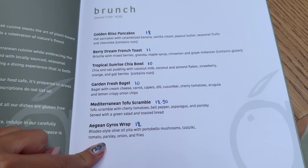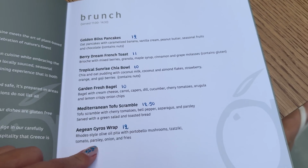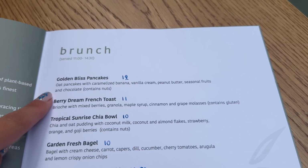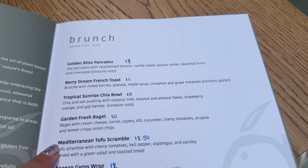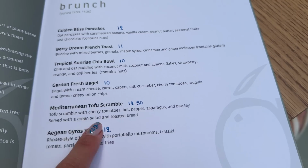I think my boyfriend is gonna get the gyros wrap. He's been very much looking forward to that. And I'm probably gonna get the tofu scramble, let's be honest. I mean, it all sounds delicious. I'm also quite tempted by that, but you know me, I love a tofu scramble.